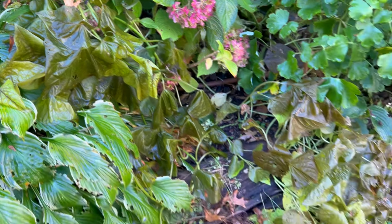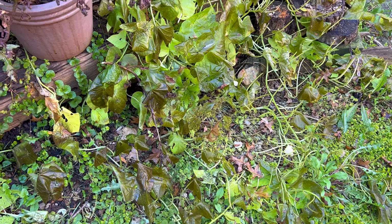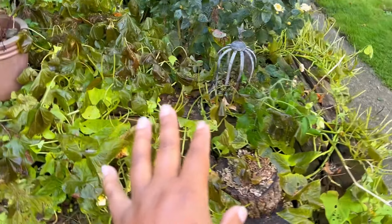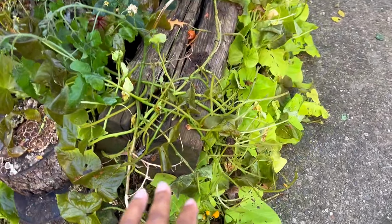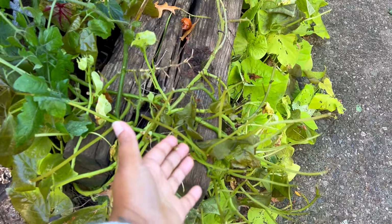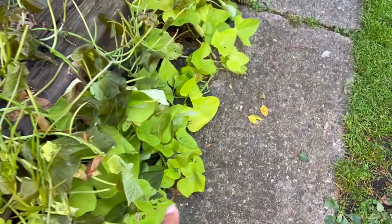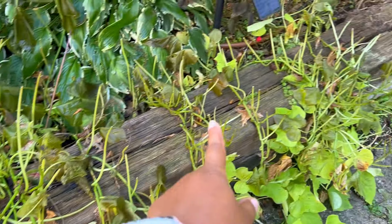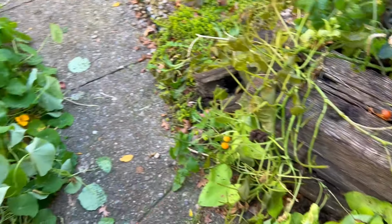So let's look at the whole collection of them. That one's done. All of these, they're toast. So I'll be pulling all of this out probably today. You can just see this is where it got eaten, and then we got hit with the frost. The ones over here look okay, like at the bottom, but the top portion was hit by frost. So I'll be pulling the entire plants, all of the plants.